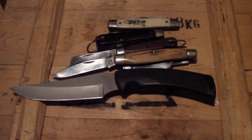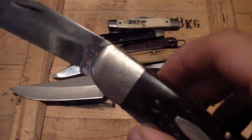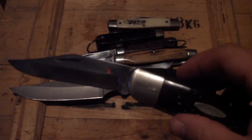My next hunting knife, actually my next two, because I have to show them in order, basically, was a Case. Now, I love this knife. This is a great hunting knife. It's just big enough. You can see the Case logo on there. This one was awesome. It worked very well, used it for years. And I should show the other knife on this, actually. It's got kind of a more rounded blade, but very nice blade.